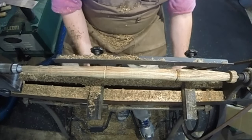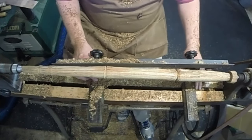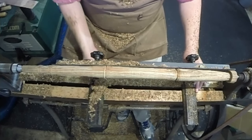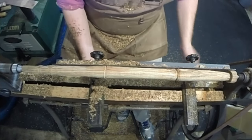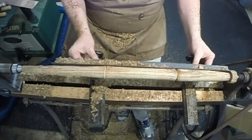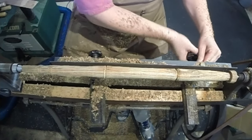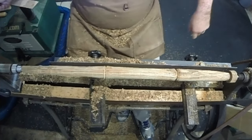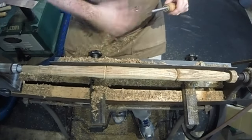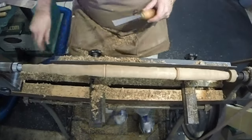Okay. Anybody else's heart beating? Mine's beating. All right, let's move this in a little closer, and I need to raise my rest just a little, just to make it a little bit easier to get over top of things. So there's my basic shape roughed out. I just need to come in and clean the whole thing up.